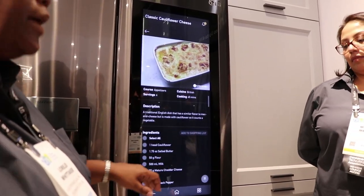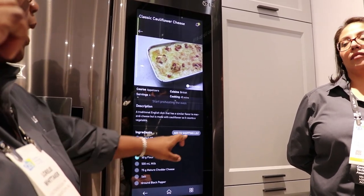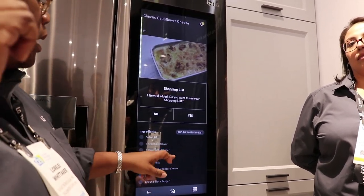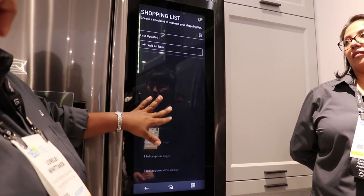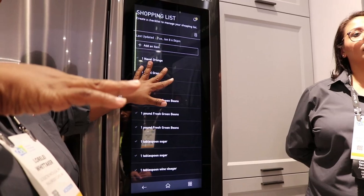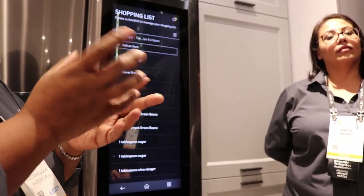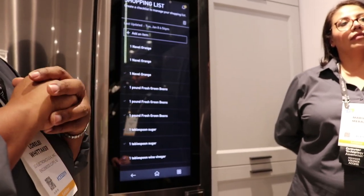Okay. So let's say I'm going to make this recipe tomorrow and I realize I don't have any flour. I can press flour, add it to my shopping list. And then I go back to my shopping list and it'll be added on there. Okay. So as I go shopping tomorrow, I know to buy the flour for my cauliflower cheese. So would that go to my like OneNote or something like that? Well, there's going to be an app that you download and you'll have your shopping list. Okay.